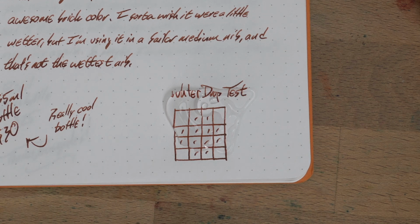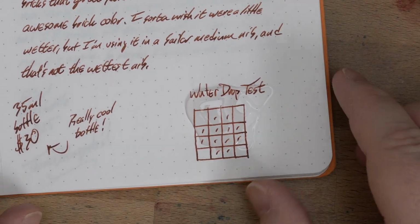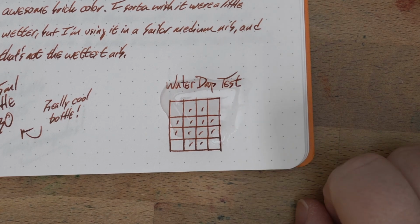I did write up there that I had some minor bleed on 20-pound paper, and I have found that to be the case with a few pigmented inks. Not all of them, but a few pigmented inks will be a little bit ill-behaved on the cheaper papers. This one's not too bad, but I've had a few like that.